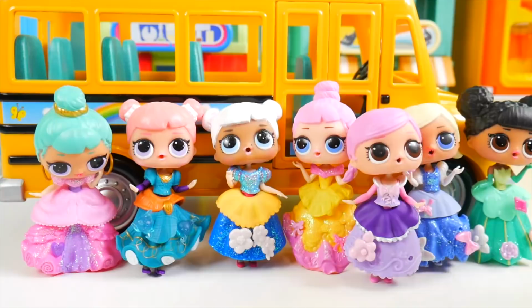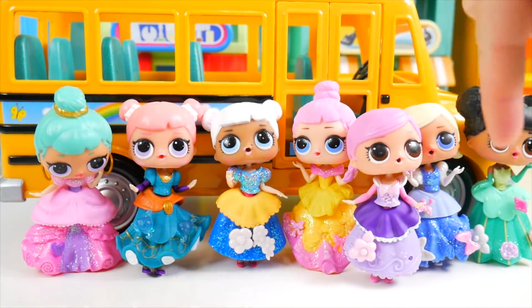1, 2, 3, 4, 5, 6, 7. Did you guess 7 princesses on the bus? If you did, say I got it in the comments.